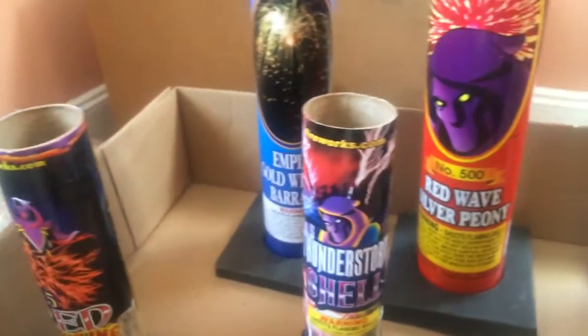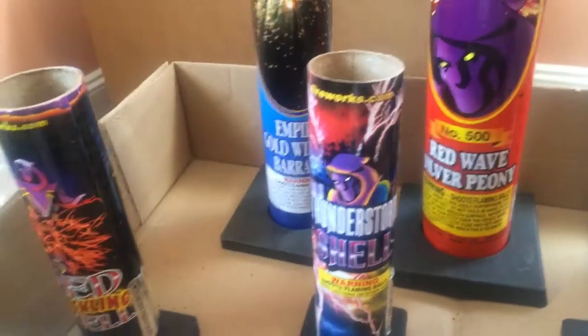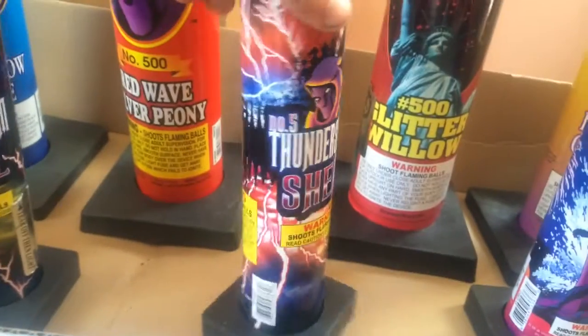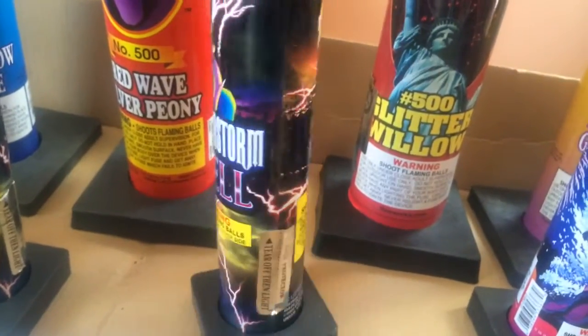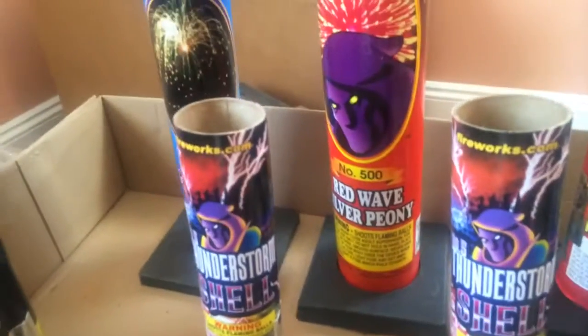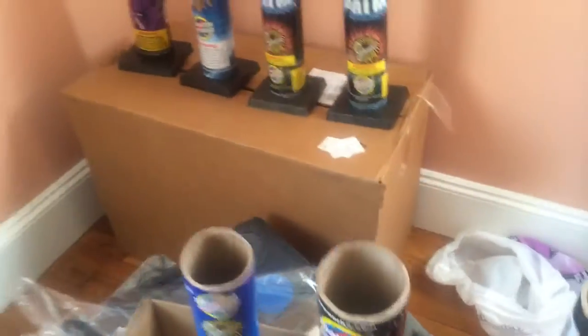The difference between the sizes is the number. The number 500s are always the big ones, and the small ones, I believe they say it on the side. They should say it at least, I think they're like 2 or 300s. But those are just my shells. Those are the tube assortment shells.